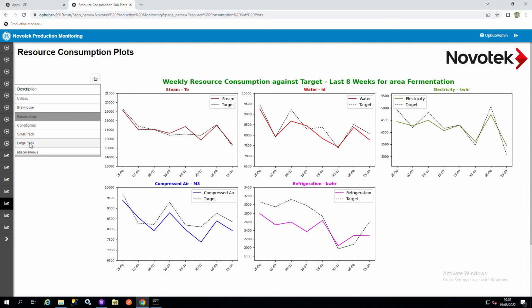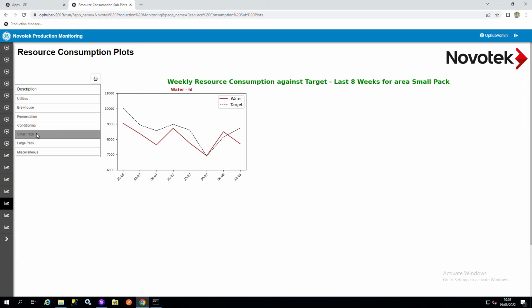I can present the kind of view that makes it easy for somebody to see how their performance has been over a period of time, not just in terms of the raw consumption, but in terms of a comparison against a standard. And so again, quite useful for somebody to see whether or not there's variation that seems to be persistent. And you can see here in this particular case, if I look at the usage of water against small pack, I'm actually doing reasonably well against my target, because for a good chunk of the time frame that I'm evaluating for, I'm under it.